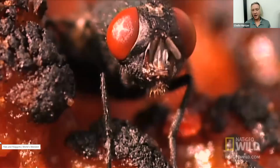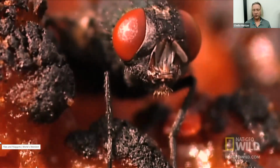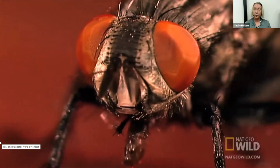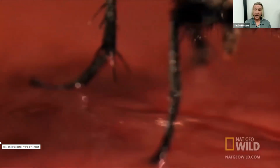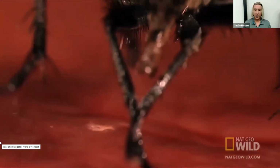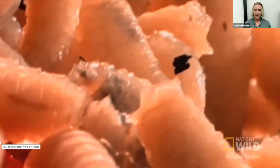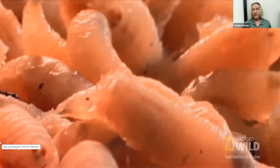So, and you can tell from that silvery green on it, this was a blowfly. So we know those are going after carrion, after dead animals for the most part. Look at them clean his little legs there. They'll clean off their face. They'll rub down their antennae, almost like a cat. And this is what we have then.